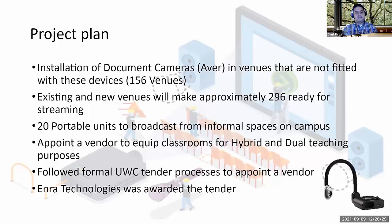Because this was a very large undertaking, we did have to appoint a vendor to equip the classrooms for hybrid and dual teaching purposes. And so we followed all the UWC tender processes and channels that we needed to. We sent out communication to the campus community to inform them that an audio visual services vendor, Inra Technologies, would be on campus to facilitate the installations. Fortunately for us, it's a very quiet time. Most of the academics are still teaching from home, so it gave us the opportunity to go into those spaces without disrupting classrooms and equip them for this functionality.